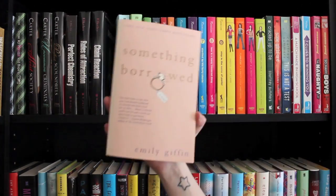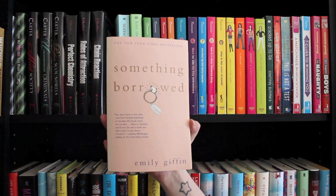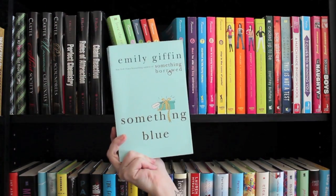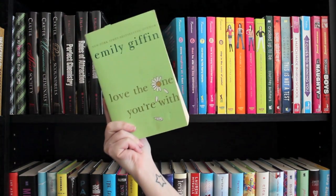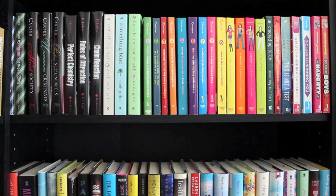What have I done? Book 1 is Something Borrowed by Emily Giffin, and then I have Something Blue, also by Emily Giffin, and finally, Love the One You're With. Next, I have my Georgia Nicholson series, and I have the first 9 books. There is a 10th book, which I do not own yet, but I will obtain it soon.